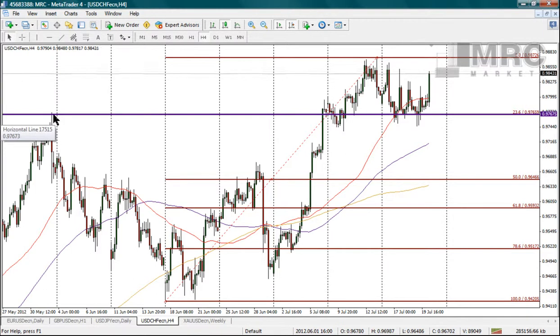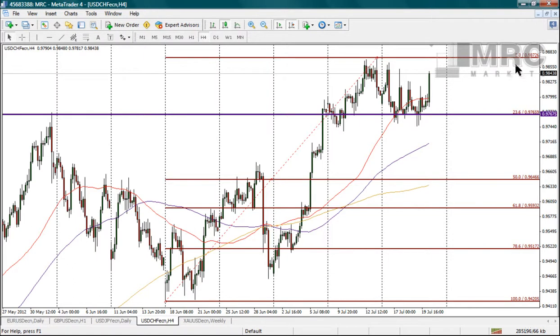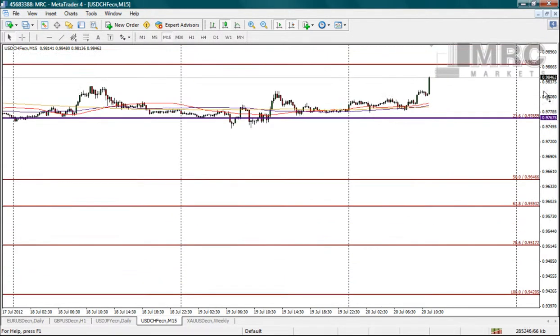Key support there around 97.67. We're now bouncing up on that very strongly indeed. A lot of momentum up there. So if we take out these highs up here, the 98.72 highs, the next level we'll be looking at is the 123.6 extension, which comes out at 0.9979.